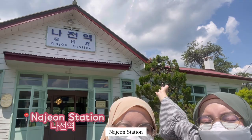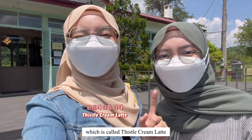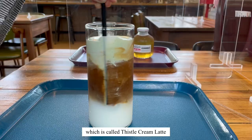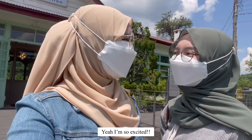We can see Najeon-yeok, Najeon Station. It's actually an old station, but now it's remodeled into a cafe. The cafe there is very nice, and they have their own signature drink called Kundere Cream Latte. They have espresso, cream, milk, and topped with Kundere. We don't know how it's going to taste, so we have to try it later. Yeah, I'm so excited.